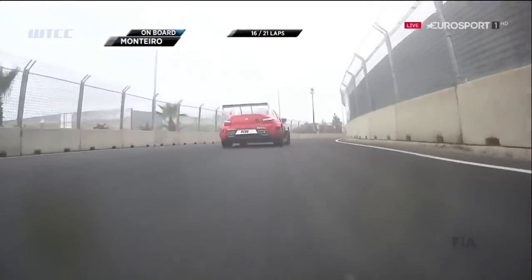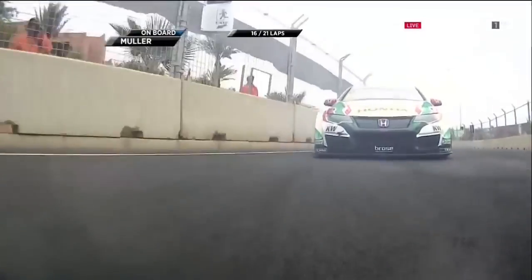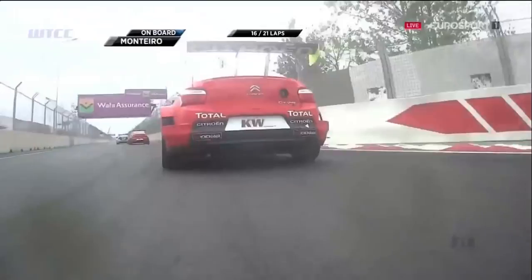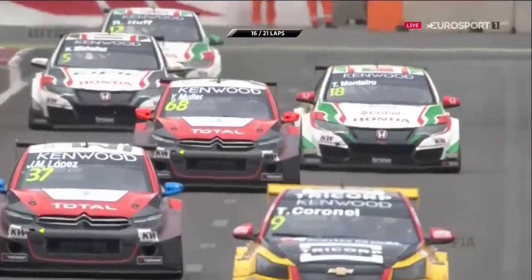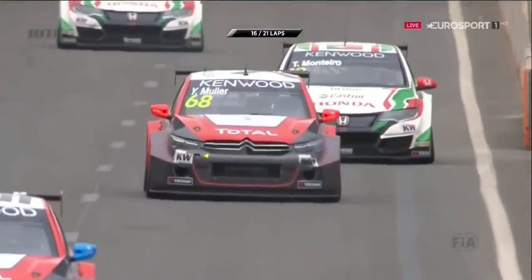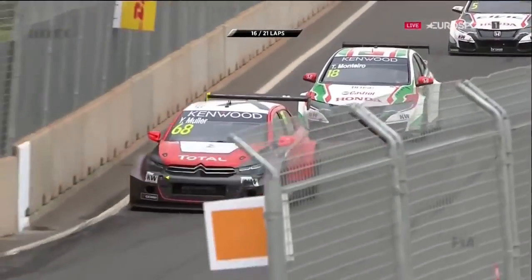And I wonder whether the Citroëns are struggling a little bit more for retardation than their rivals. Again, Moulay has a little lock-up. It's the unladen rear wheel. Really doesn't matter that much if it locks. Lopez quite with Coronel the way he was, but Monteiro is making a mischief of himself behind Ivan.